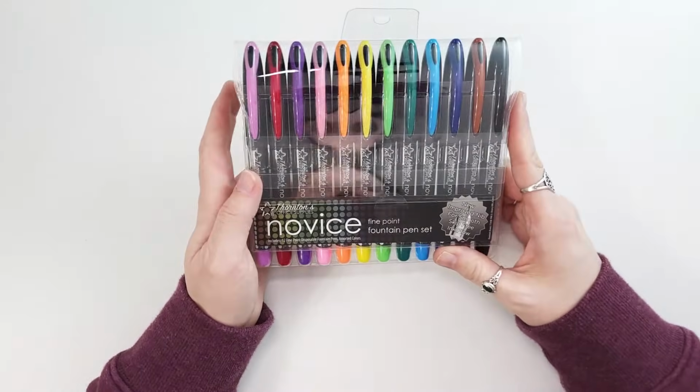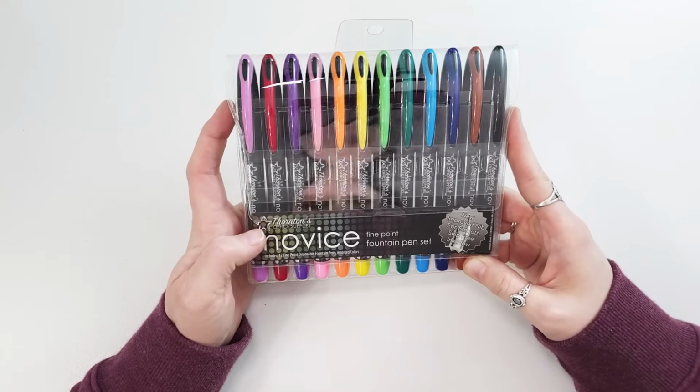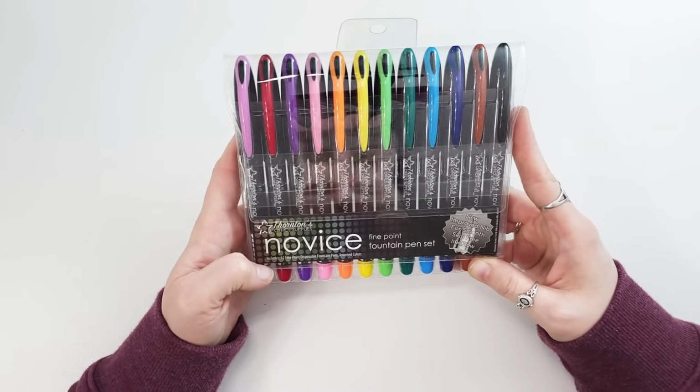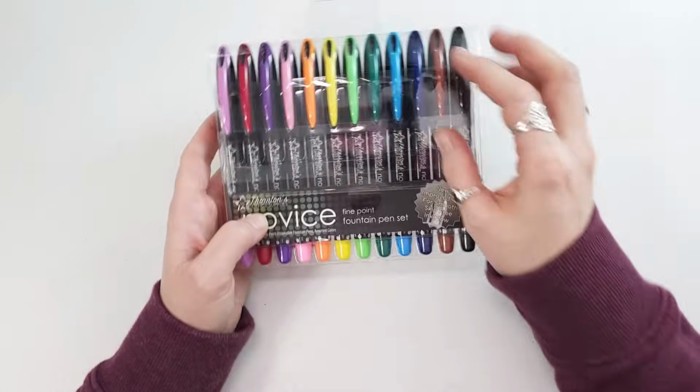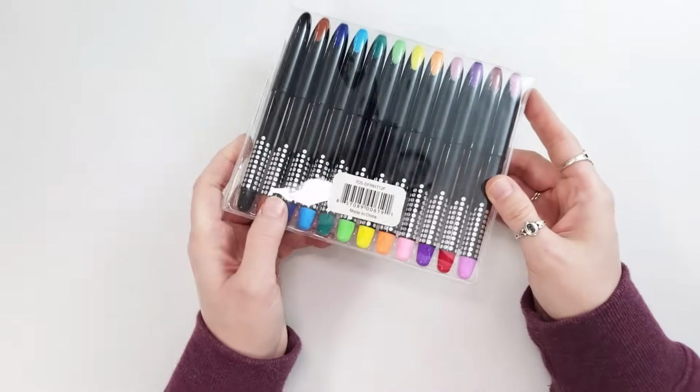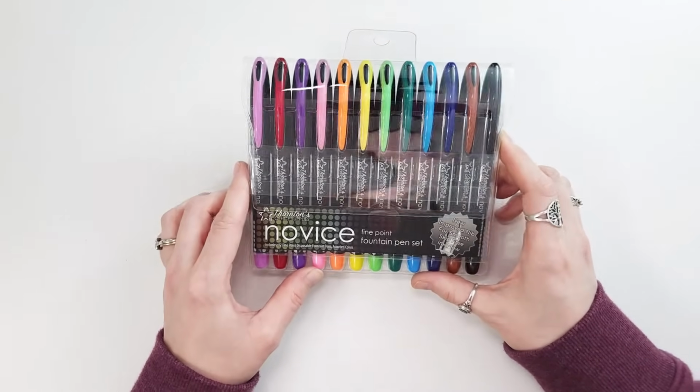So I also have some supplies that I got with gift cards and supplies that I bought on my own. So I'm going to get into that now. I bought these to play around with in my sketchbook, and these are the Thornton's Office Supplies Novice Fine Point Fountain Pen Set. I want to play around with fountain pens, but I didn't want to invest a lot of money. And these were pretty fairly priced.